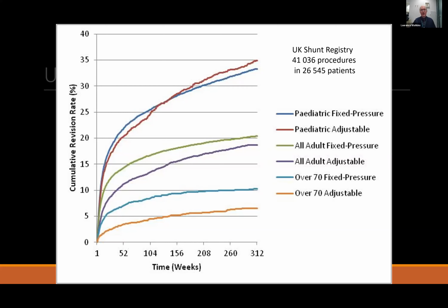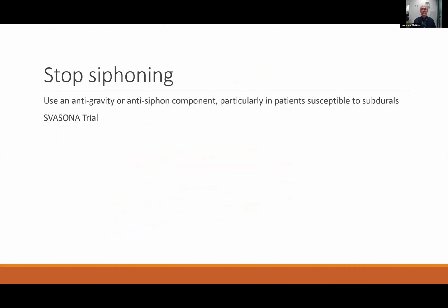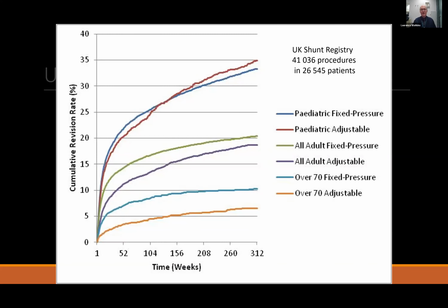So it's 312 weeks at 6 years. And so the over 70s have the lowest cumulative revision rate. And you can see the difference between the fixed pressure and adjustable valve is the greatest in that age group. Pediatrics has the greatest revision rate and not a very large difference between fixed pressure and adjustable valves.